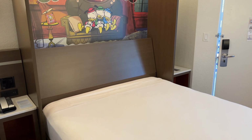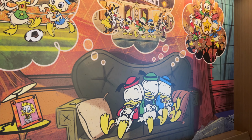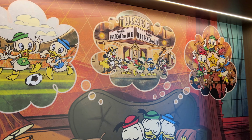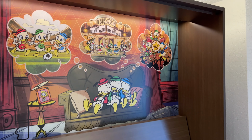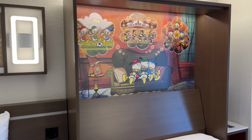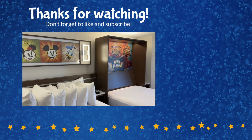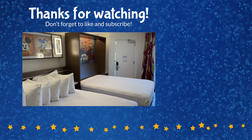And then up above the bed, our last little thing in here is Huey, Dewey, and Louie taking a nap on the couch while dreaming of, well, playing sports, going to the theater and playing in a band, which represents, of course, all-star sports, all-star movies, and all-star music. They can have the same headboard in all 3 of the resorts as they remodel, so they don't have to make something specific for each resort. And that is going to conclude our tour of this preferred room here at All Star Music.